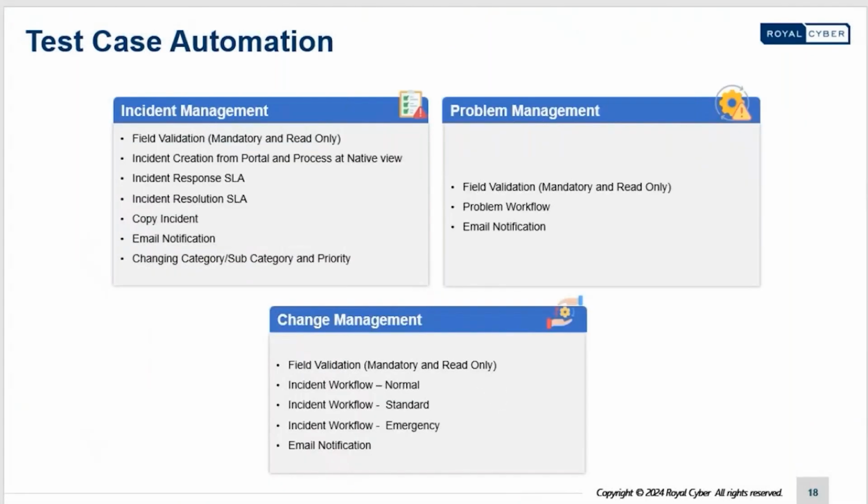Going to the next slide, here you are viewing the recorded test cases specifically tailored for the ITSM module, covering key areas such as incident management, problem management, and change management. These test cases are instrumental in verifying the functionality and performance of our ITSM module.